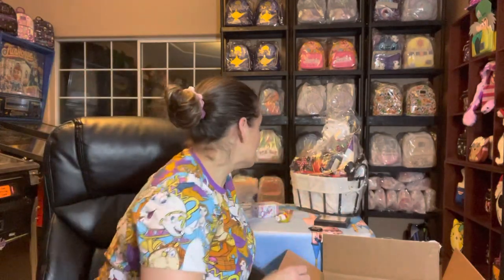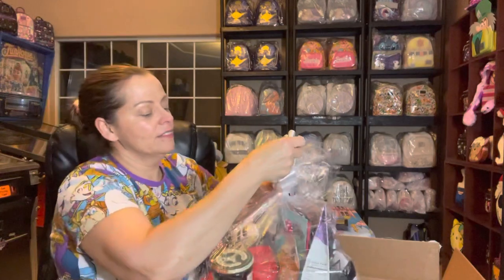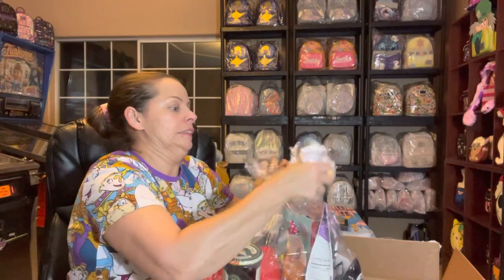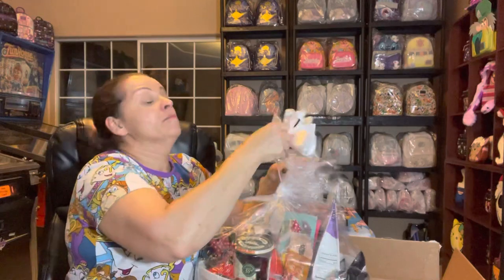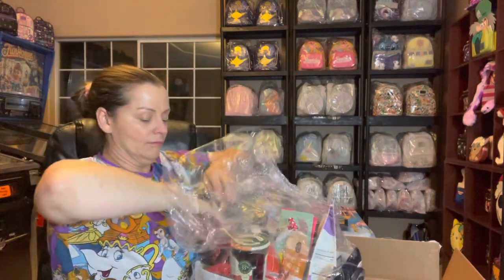And last but not least, this is actually from my mother-in-law. And it's all Disney themed. Ooh. So let's open it. I don't know why the plastic has to make so much noise. So she owns a candy store called The Sweet Spot. So she has lots of cool stuff. You can find her on Instagram. There's a lot of Disney stuff too.